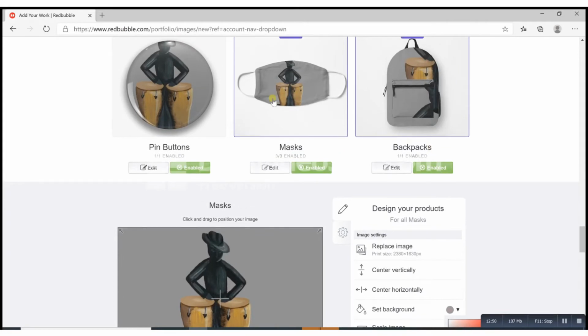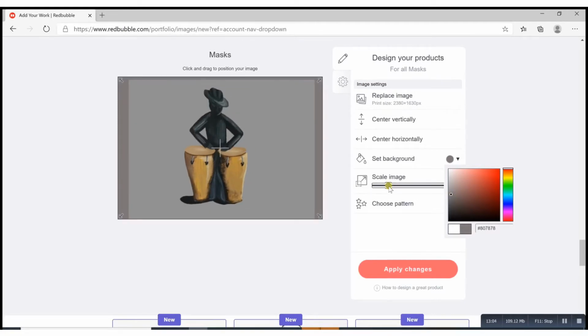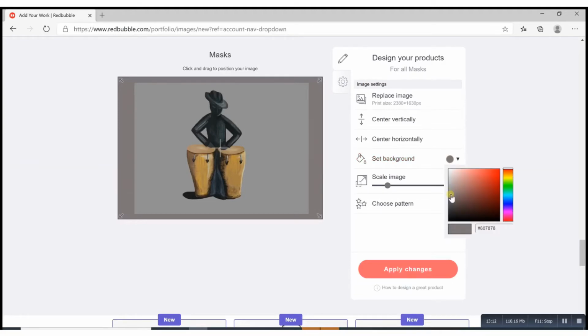I have actually ordered these, and they are very popular. I'm trying to see if I can match this gray at least a little bit, so I can have the Salsero a little bit smaller. That is not quite a match, so let's play with this color a little bit. Oh, there. Oh no, too red.